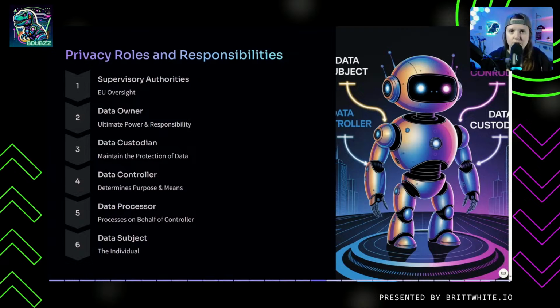Think of data owners as the captains of the data ship. They're the executives that hold the ultimate power and responsibility over specific data. And just like a ship's captain makes critical decisions about navigation and crew safety, these senior managers decide who gets access to what data, how it can be used, and what protective measures are put in place. Picture an HR director, for instance. They're at the helm of the employee data, making key decisions about who can view sensitive personal information and how it needs to be safeguarded.